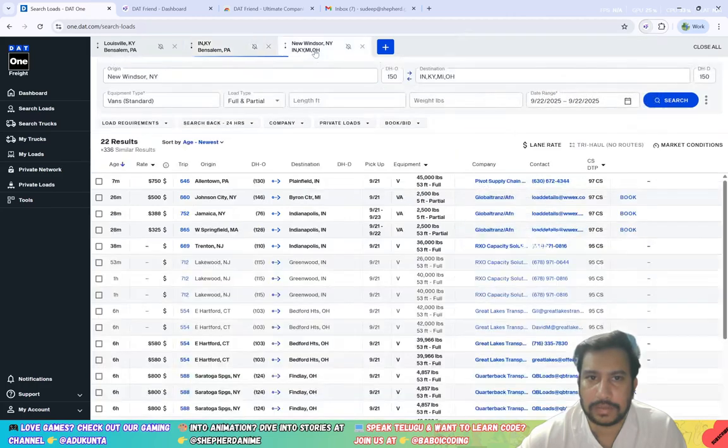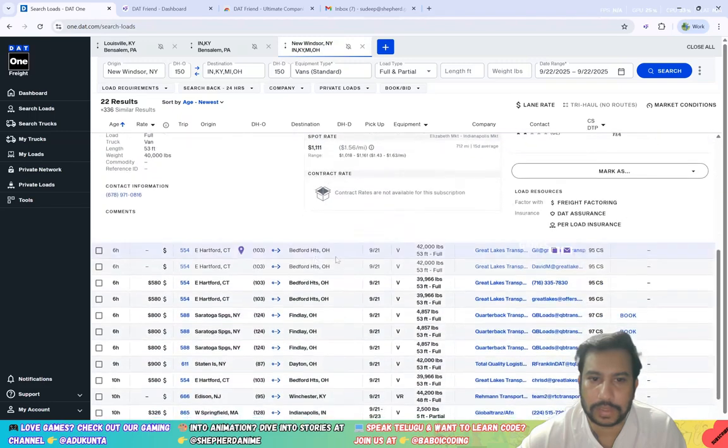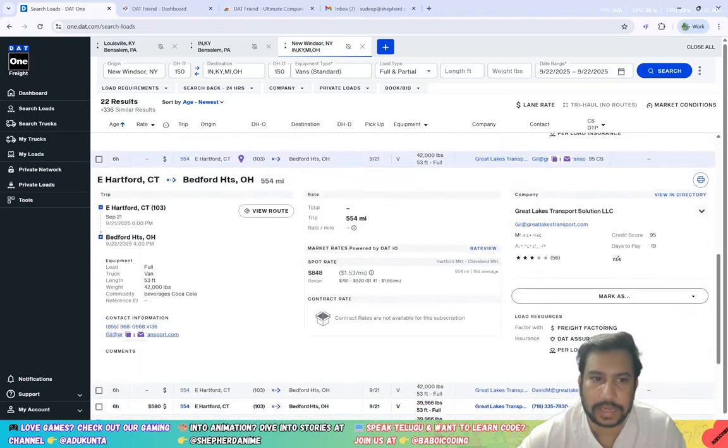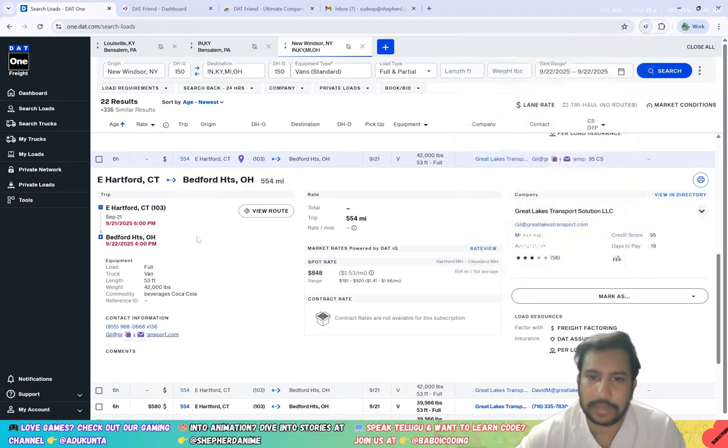Highlight times, let's search for highlight times. So when you open a few searches, you will see the times here. Generally it is a little gray and faded. If I click this one, it will show it in rose red so that it will highlight it better.